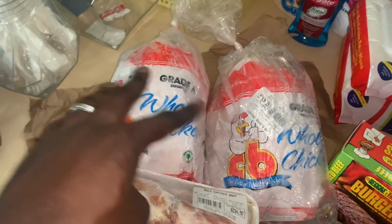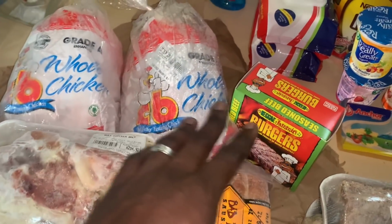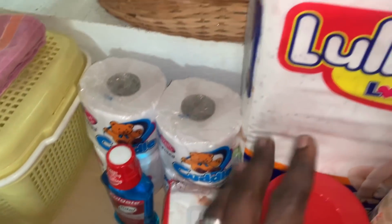So this meat should last. You know, you do some curry chicken and whatever else, soup. Lunch can be beef, burgers, and Tina will work it in terms of the meal planning and all that. Next up is our toiletries and hygiene stuff.